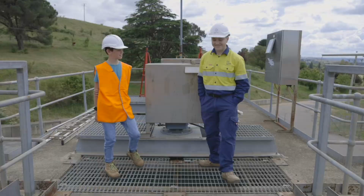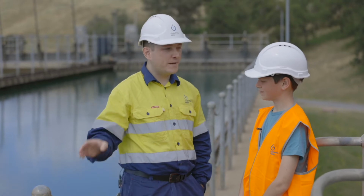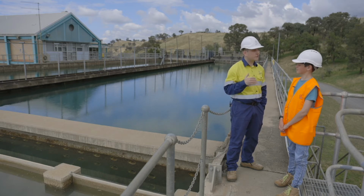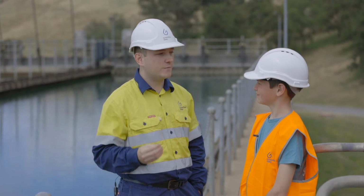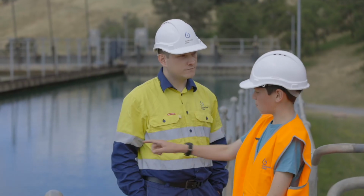Let's go. Okay, so here we are at the settling tanks where we have flocculation and clarification. After the chemicals have been mixed in the rapid mix tanks, the water enters this settling tank where the majority of the floc will settle to the bottom due to gravity. Hence why it's so important that the floc is as large and as heavy as possible before it leaves the rapid mix tanks. Okay, so why is it separated by this big wall?